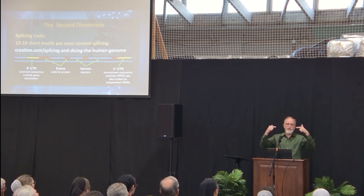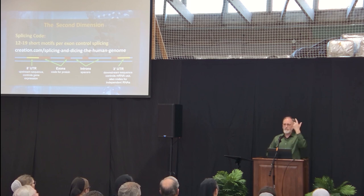It's only things that affect reproduction that natural selection can touch. So things that affect childhood and adolescence and young adults. That's the only thing natural selection cares about. And there's so much complexity here that natural selection becomes blind. So therefore, Darwinism actually doesn't work. Okay, but that's the second dimension.